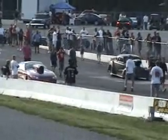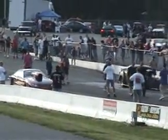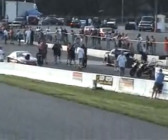Close race, door to door, all the way down, looks really good. They left almost together, which was great. And guess what? It was a nice race. It's kind of fun to see that kind of door to door, side by side.